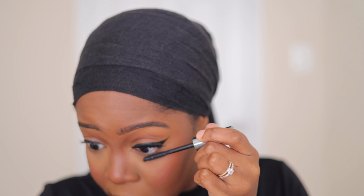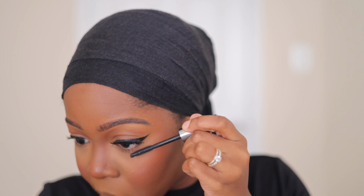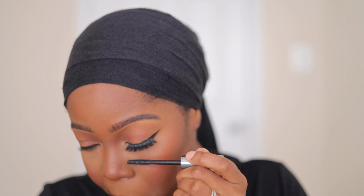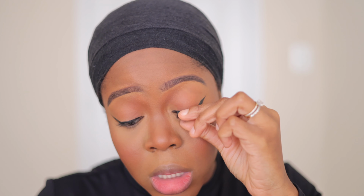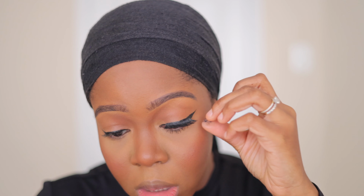And then I take the same mascara and I do my bottom lashes. Then I like to take my finger and then just press them together. So, press my lashes together. And there you have it. There's a lash and there's no lash.